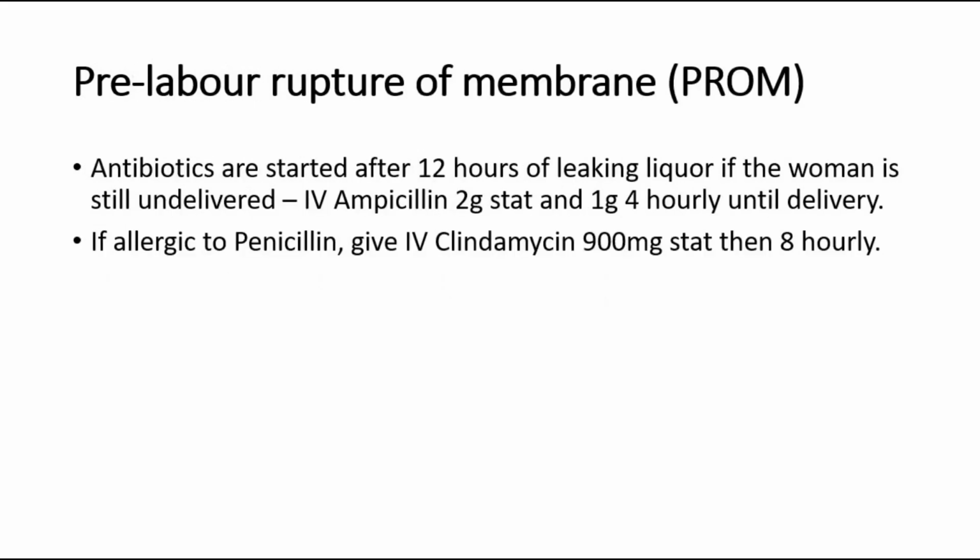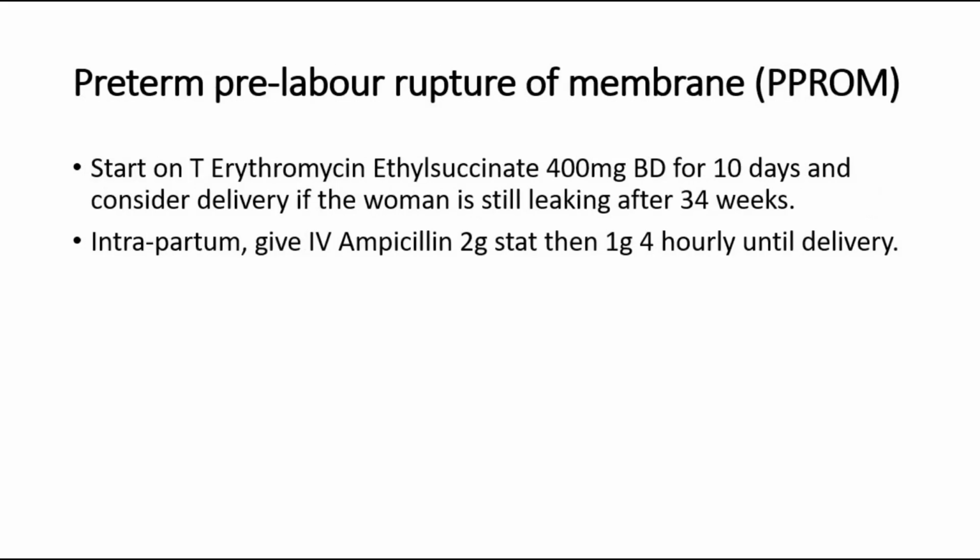In cases of PROM, antibiotics are started after 12 hours of leaking liquor if the woman is still undelivered. Give IV ampicillin 2 grams stat and 1 gram 4 hourly until delivery. If allergic to penicillin, give IV clindamycin 900 mg stat then 8 hourly. In PPROM, start on tablet erythromycin ethyl succinate 400 mg BD for 10 days, and consider delivery if the woman is still leaking after 34 weeks. Intrapartum, give IV ampicillin 2 grams stat then 1 gram 4 hourly until delivery.